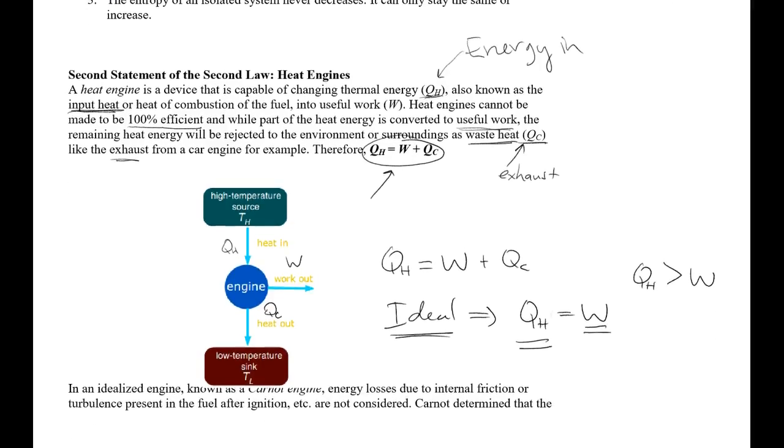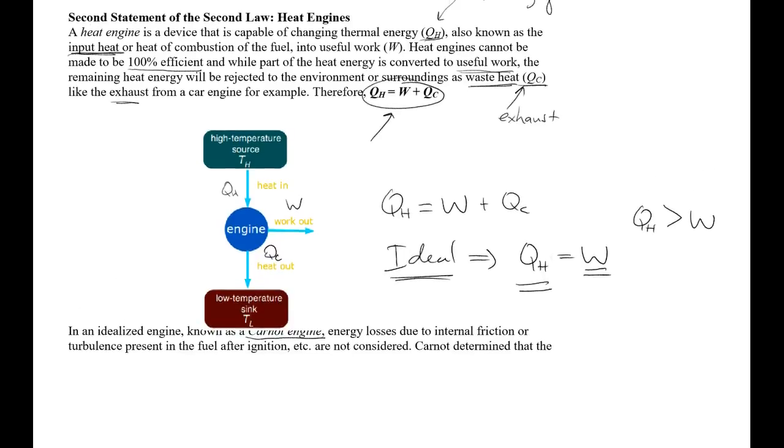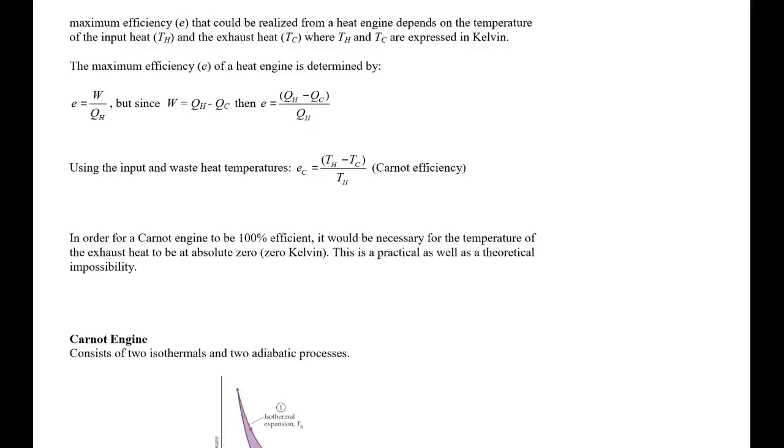Okay. So it says in an idealized engine known as the Carnot engine, I know that's kind of cut off right there, but let's go ahead and do that. The Carnot engine. The energy loss due to internal friction or turbulence present in the fuel after ignition are not considered. Okay, so we're saying it's the best of the best real situation we can create. Carnot determined that. Okay, let's move on to the next one.